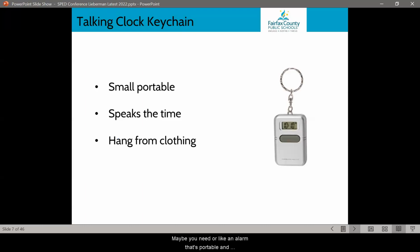Maybe you need or like an alarm that's portable and speaks aloud to you. This low-tech keychain by Active Products says the time out loud. This is important. Not everyone can see the numbers on the screen. This small, compact size and ability to be clipped onto a waistband, a belt, a wheelchair, or a lanyard makes this a really simple tool to use.